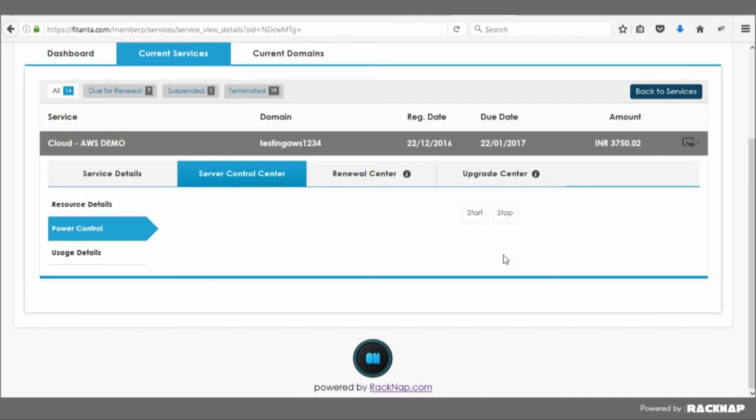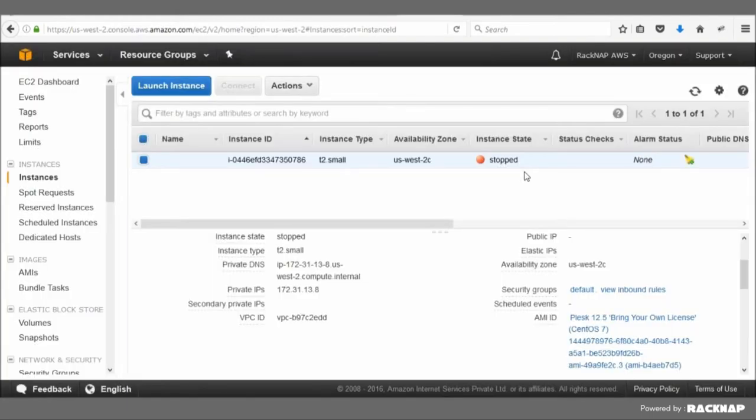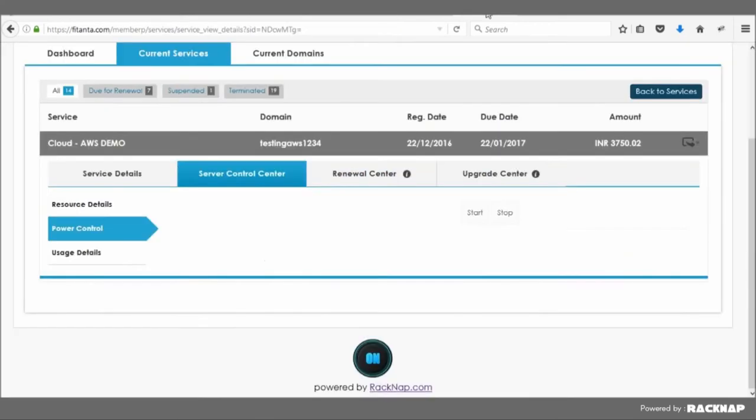AWS Cloud. Let's say your client wants to stop the currently running cloud server. This can be done by simply clicking on the Stop button here. This shall lead to stopping of his cloud server and can be confirmed in the AWS panel too. As you see on the screen now, the AWS panel shows that the previously running cloud server is now in stopped status.